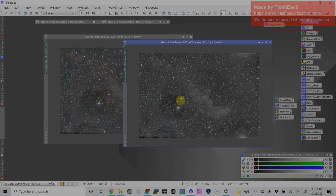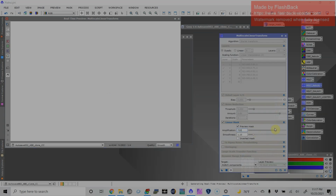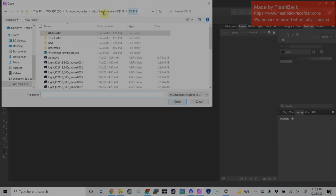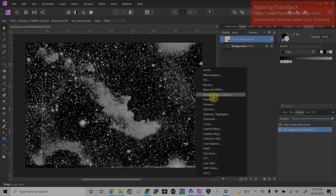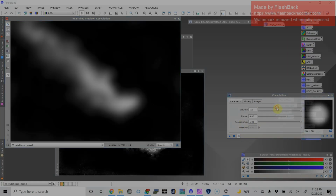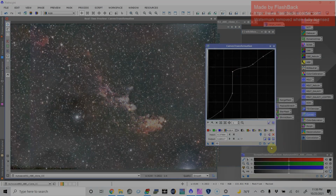So regardless of how much integration time you have on the Witch Head, I find that because it's still such a faint nebula, it's hard to generate a linear mask in the multi-scale linear transformation tool. So what I ended up doing was saving the stretched image as a mask and bringing it into Affinity Photo, where I refined the mask with levels, brightness and contrast, and just cleaned up everything to produce a workable mask that I could then import back into PixInsight and complete my processing steps such as denoising, HDR transformation, and curves and so forth.